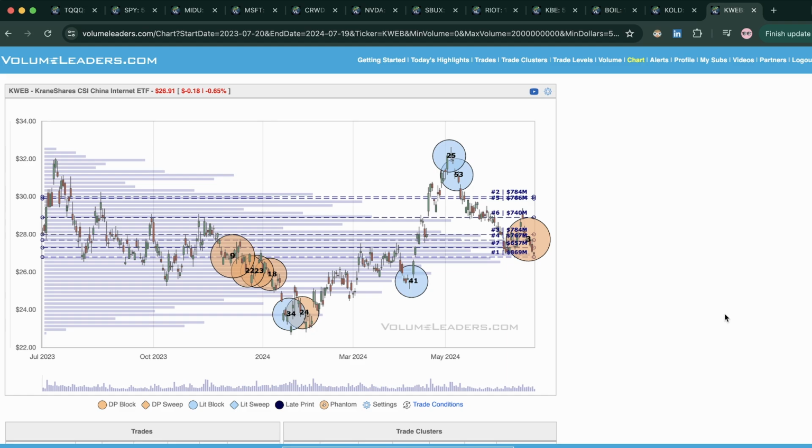Then finally, we have KWEB. So this is KraneShares China ETF. And this one's interesting, I think, for a couple reasons. China's been in a period of consolidation and chop for a lot of this year. We have a couple potential scenarios here. We obviously had a number 3 ranked trade recently, which is substantive, and then we have a potential double bottom setting up here.